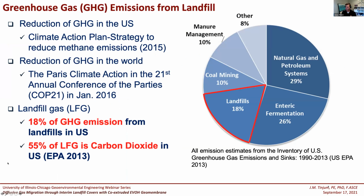So just start with some perspectives. You would have to be living under a rock this century if you did not understand that greenhouse gas emissions was a world-wide priority, and understanding also that many of these greenhouse gases do emanate from landfills, especially in landfills that are not properly engineered or managed. I know it's a little bit of an older reference, but the US does an inventory of greenhouse gas emissions and sinks nearly every year. And the graphic that I have up here is indicative that landfills are a large contributing source of greenhouse gases in the US and also worldwide.